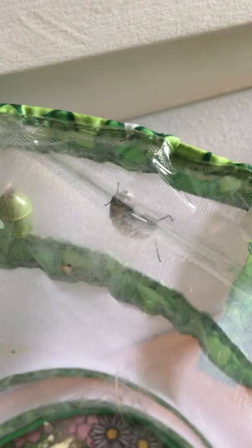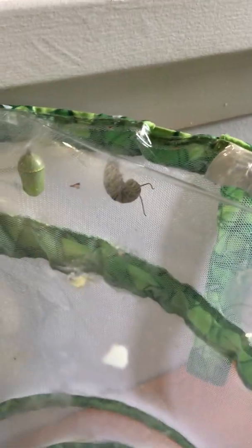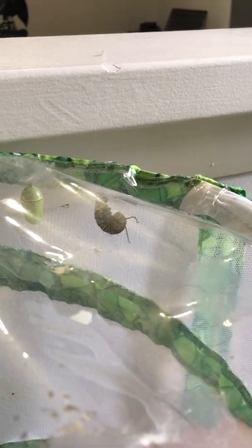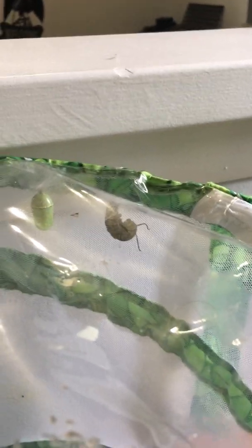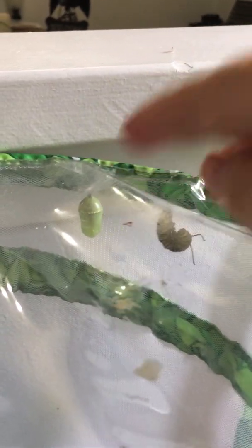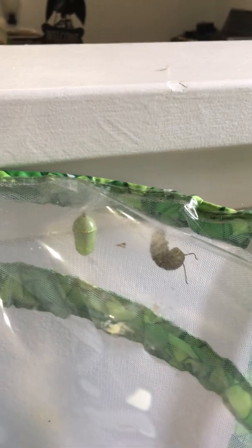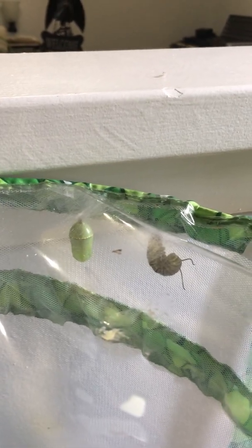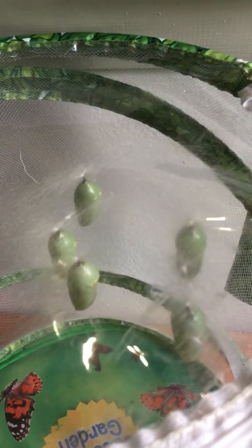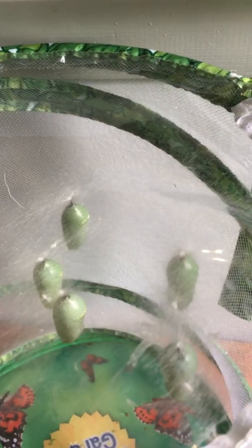So he is hanging like a J because he's going to split that skin, that last caterpillar skin that he has on right now, and become a chrysalis like you see right next to him there. And that one just formed last night. So that's a new chrysalis. Well, that's a new chrysalis, but we have some others over here in our other butterfly house that formed earlier. See all these? These formed earlier.